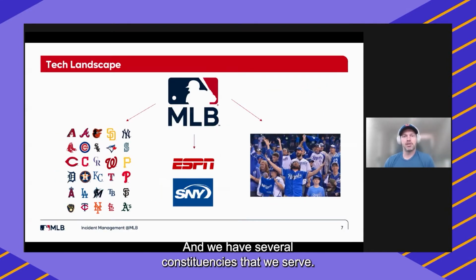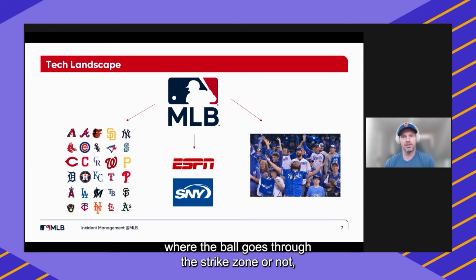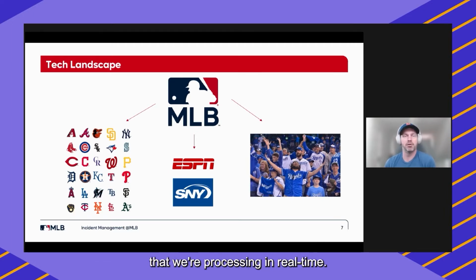And we have several constituencies that we serve. We serve all the ballparks or all the teams. This is video data for in-game player stuff. This is statistics about baseball. This is Wi-Fi. We run Wi-Fi in a lot of the parks for the teams. That's a service that we provide. We also provide data feeds for pitch tracking and other things directly to cable and regional sports networks. So when you see the little pitch on the screen where the ball goes through the strike zone or not, that's provided by data that we're processing in real time.